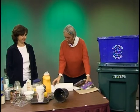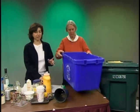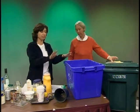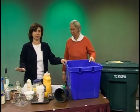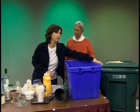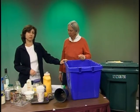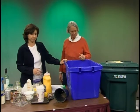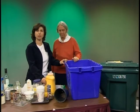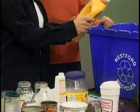Okay, that's from my end. What have you got down there? So go on to plastics. One thing to note is that everything can go into the same container. You don't have to separate paper from plastic, from glass, anything else. The other thing, Ellen, is these large containers are available for purchase from the Westford Recycling Commission for $40, and we have those in stock all the time. You can go on our website to find out how to purchase one if you're interested.